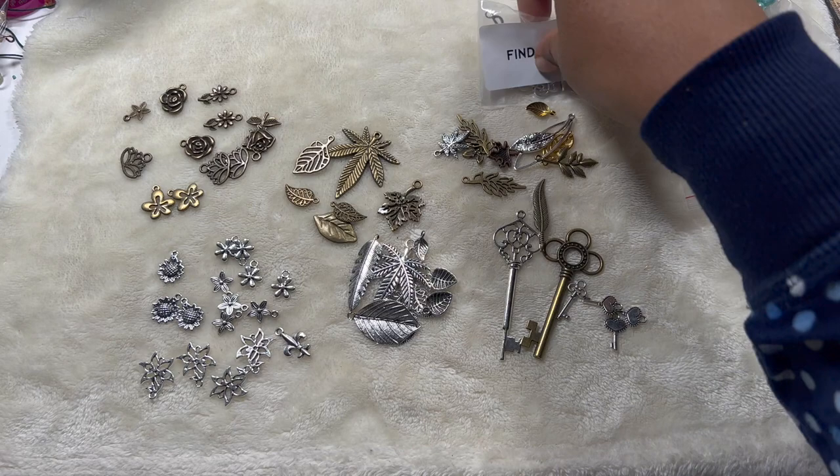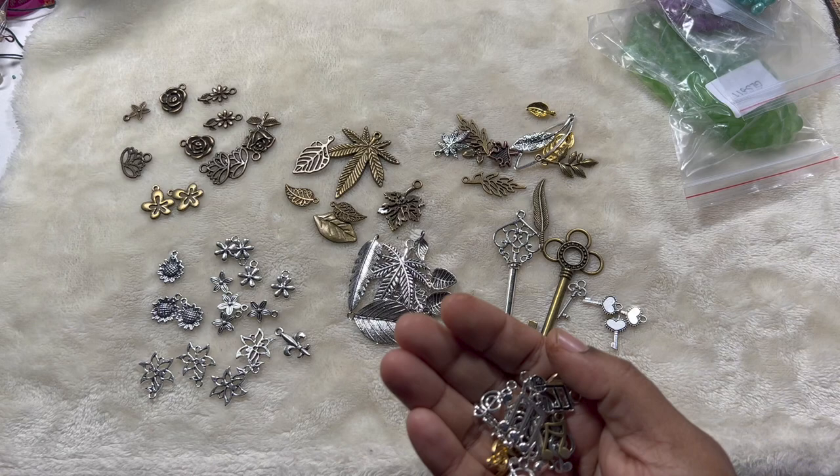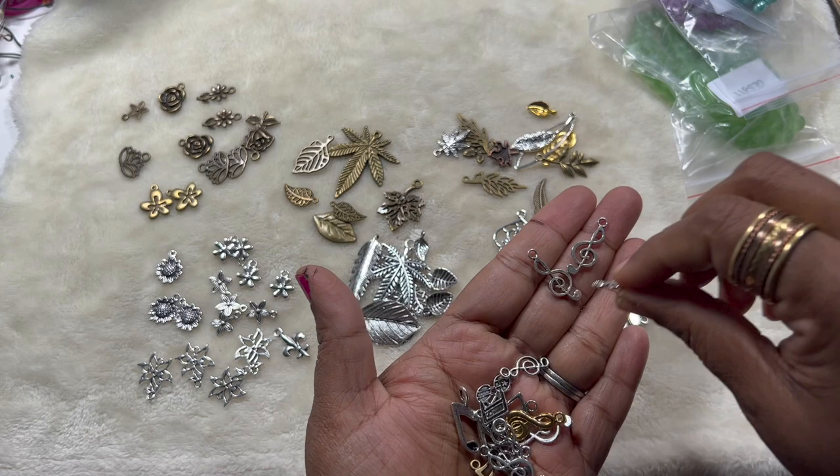Then we have this one, which is random pick again. 10 grams of mixed music note charms, mixed metal. That's interesting. Look at that. Music notes. So this one is small music notes. This one.